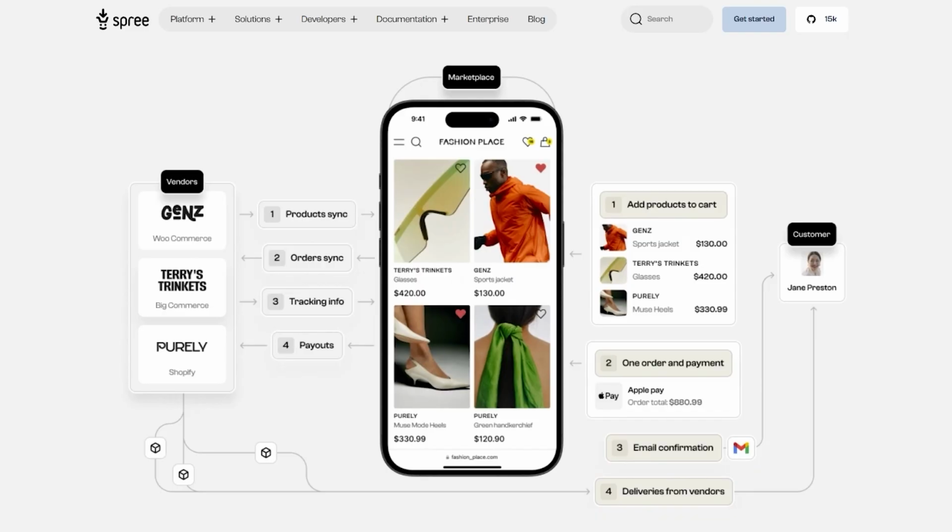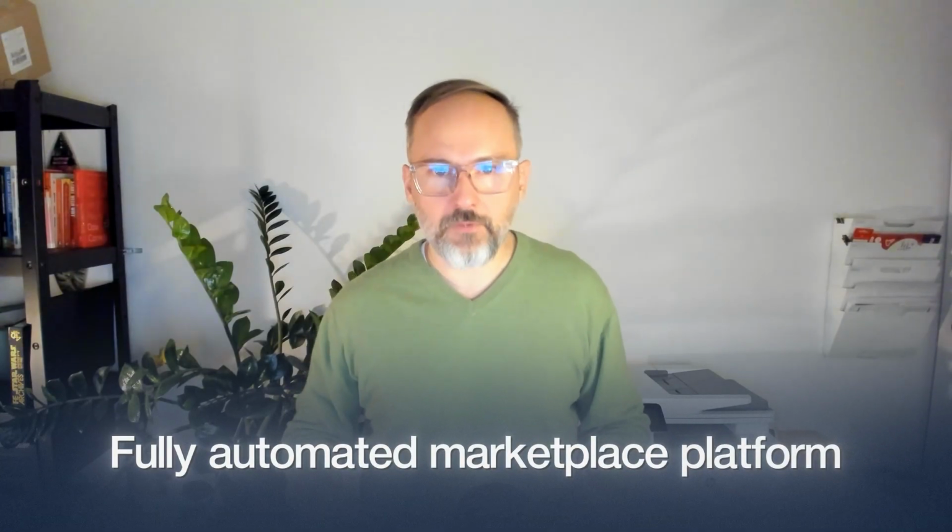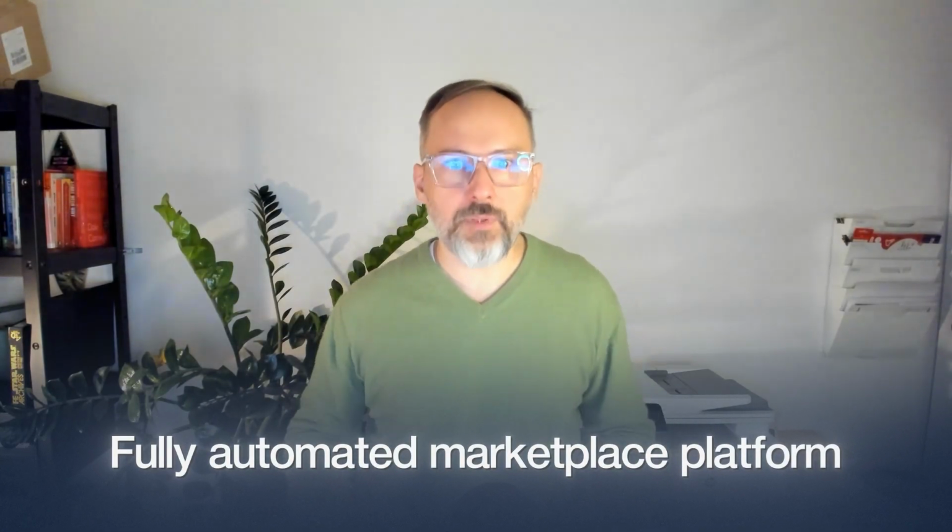This marketplace functionality allows to not only sync products from the vendors, including the stock levels, but also sync orders back to the vendors, get tracking information from the vendors, and automate vendor payouts. This is a fully automated marketplace platform that ensures smooth operations, satisfied vendors, and confident shoppers.